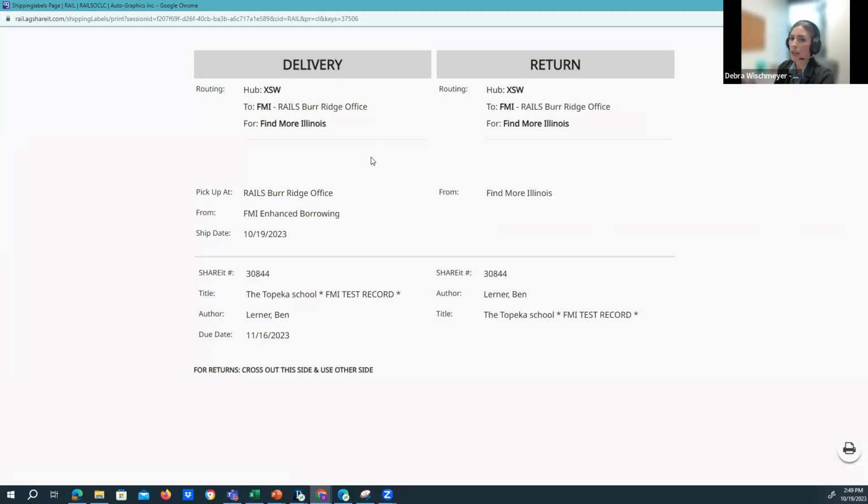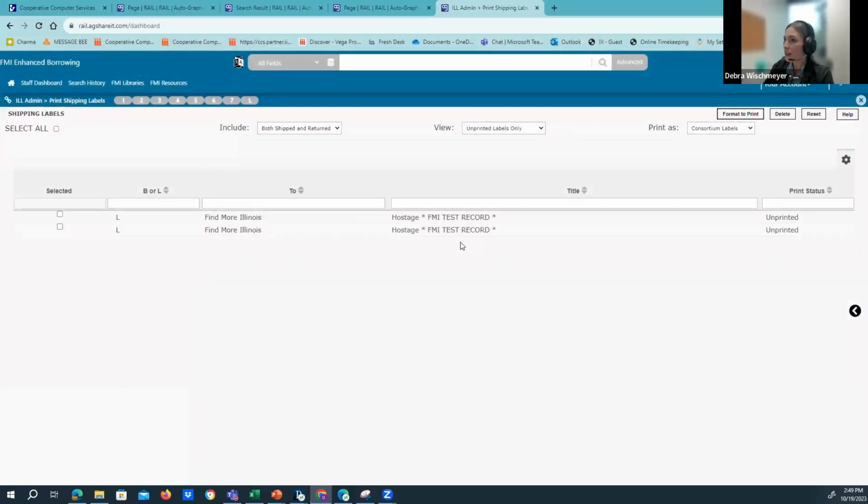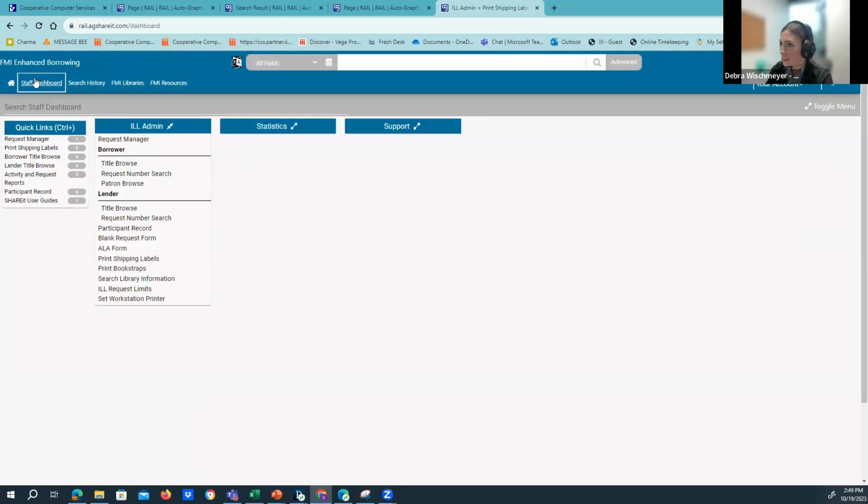Again, it's got those two sides. It's got the delivery side. It has the return side. I'm going to print it out, fold it in half, make sure that delivery side of the label is face up, attach it to my item, and then pop it into the Rails delivery bin to get sent on to that destination. So now, again, that item is off on its route to another library.